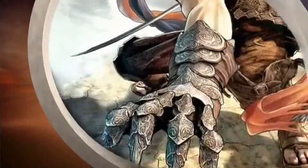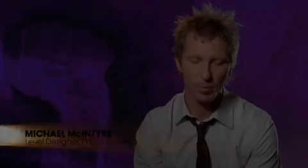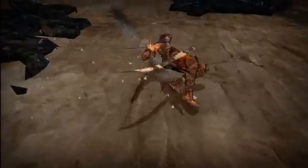So the Prince has got on his hand this gauntlet, so he can scrape his way down walls. The primary ability of the gauntlet is what we call the grip fall. The glove allows the prince to basically glide down any vertical surface.